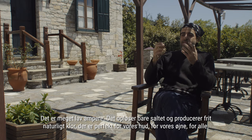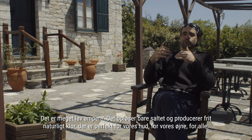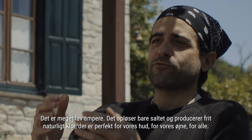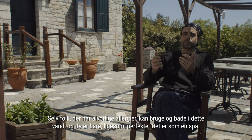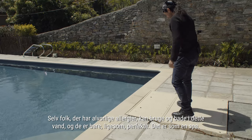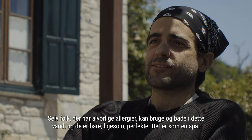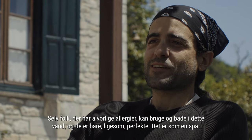It just dissolves the salt and produces free natural chlorine that is perfect for our skin, for our eyes, for everyone. Even people who have serious allergies, they can use and bathe in this water and they are just perfect. It's like a spa.